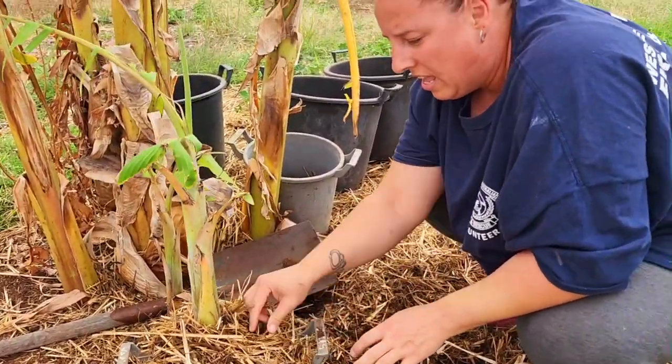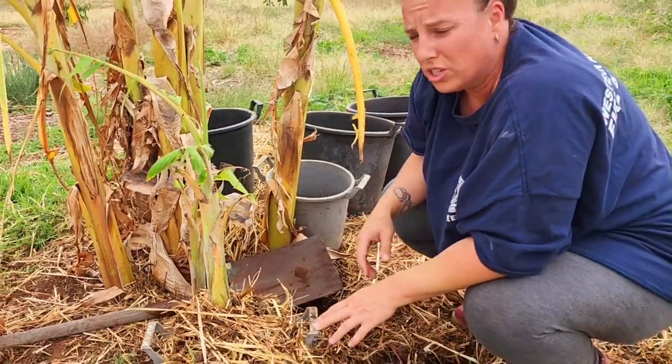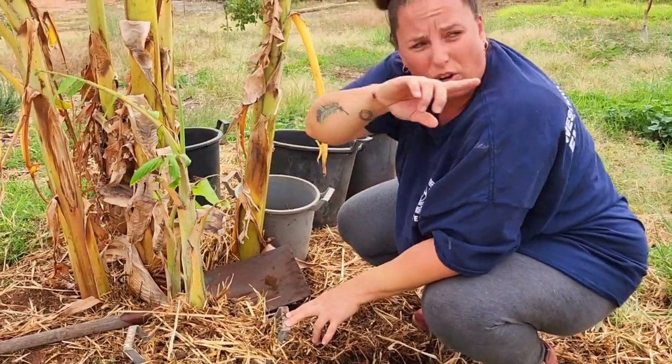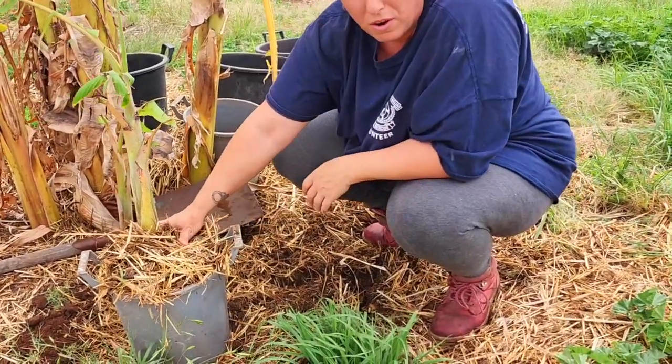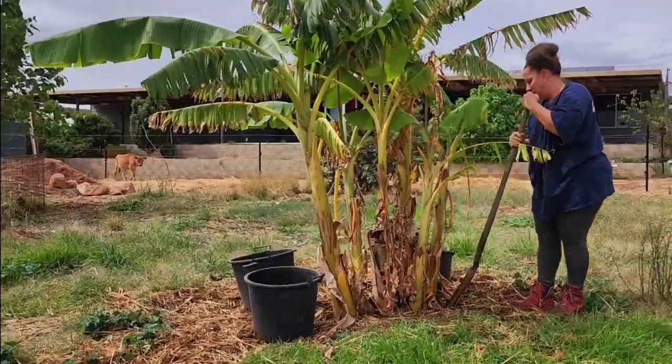So I'm going to do this four more times. Take this little guy out, and I've got another one over there behind the cow pen that I'm going to take a few pups from, and I'll show you at the end.